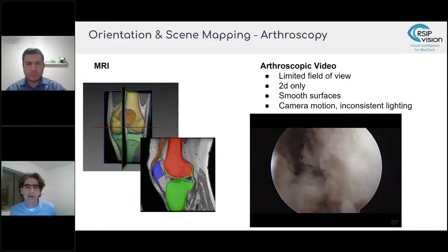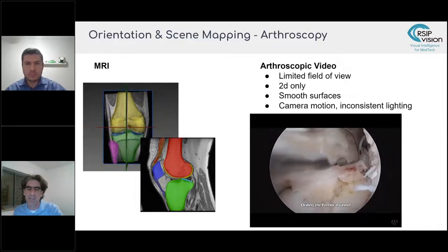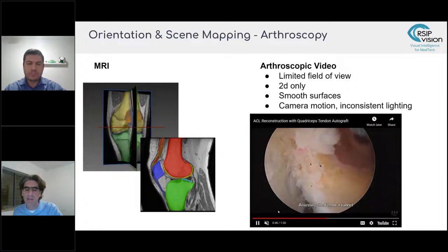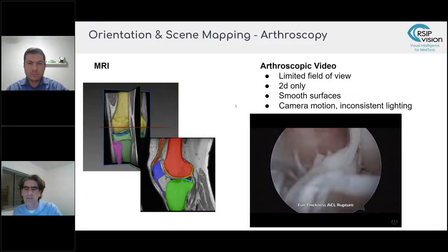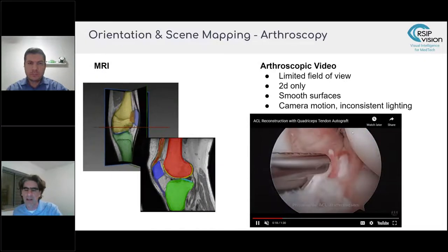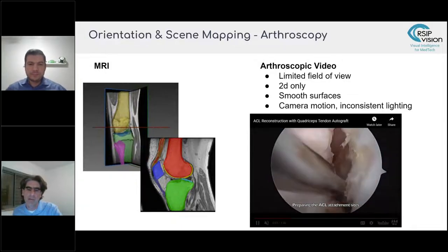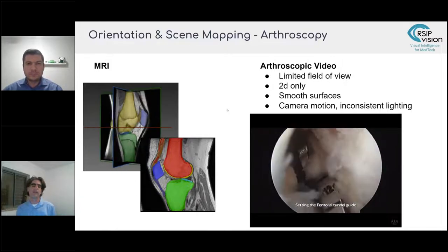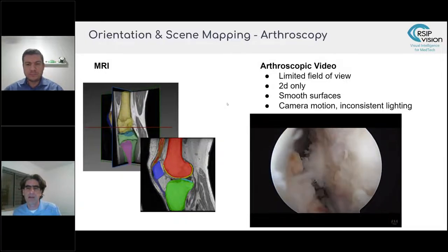So classical tracking algorithms and even learned tracking algorithms need edges, need features to pick up on to be able to follow. Once the surfaces are smooth, there are very few cues about the depth present in the scene. We really need special solutions and proper learning algorithms to understand the depth of what we're looking at. And of course, there's camera motion and also inconsistent lighting. So what can be done for this type of scene? How can we provide some sort of 3D visual orientation in this type of challenging video?